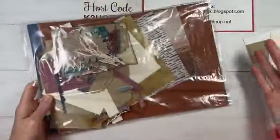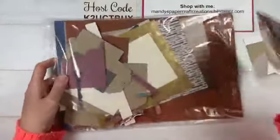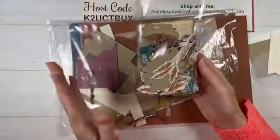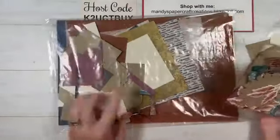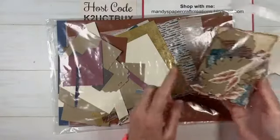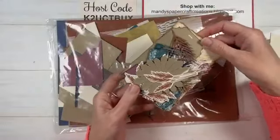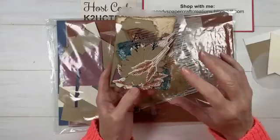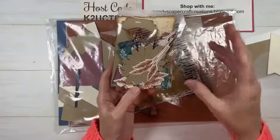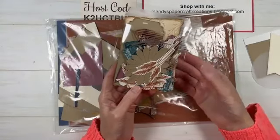Okay, so what we're going to do today is to try and create a project with all of the leftover bits that I didn't use for the class. Well, not all of them, but we're going to use some of them. So you can see I've got lots of chopped up bits in here with the designer series paper and the cardstock. I've got lots of stamped and inked die cut pieces that I didn't use in the class, because we were playing with different things and I was designing different things and cutting things and trying different colors. And I had all these extra pieces over and I thought, you know what, I'm going to use them today to design a card.